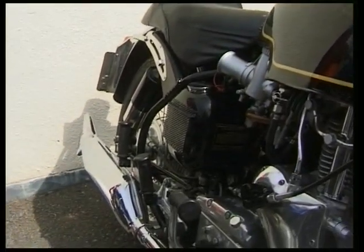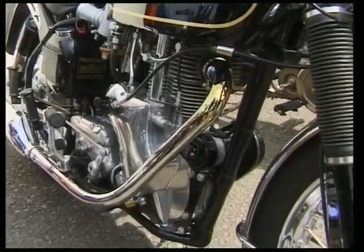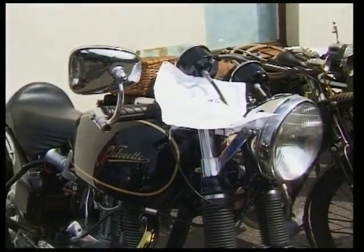Called Thruxton, of course, because of their success at the racing circuit up there in Wiltshire. A real enthusiast bike this, and I'm waiting to hear this one running later. Bring tears to my eyes.